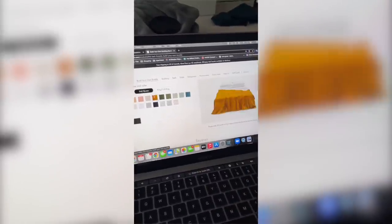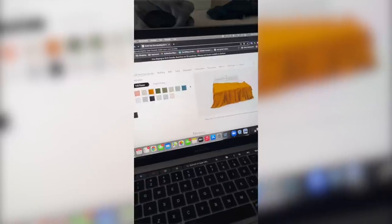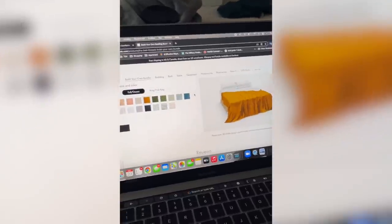We're gonna do turmeric because I feel like turmeric is gonna do what I wanted to do in my room, because I have like yellow decor. No, I don't. I have one yellow picture in my room and I think that that gives me enough of an excuse to have yellow decor. So we're gonna do turmeric.